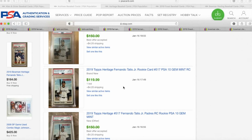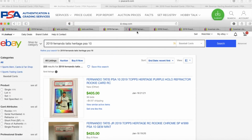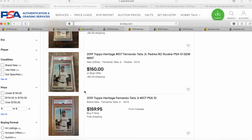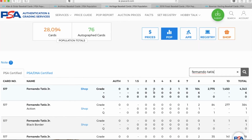We got one here that went for $119. So I mean, this card is still somewhat reasonably priced. We got here recent listings and buy it nows are $145, $149, $150, $159. This is probably the more higher in demand of the 5 cards that I'm showing you.